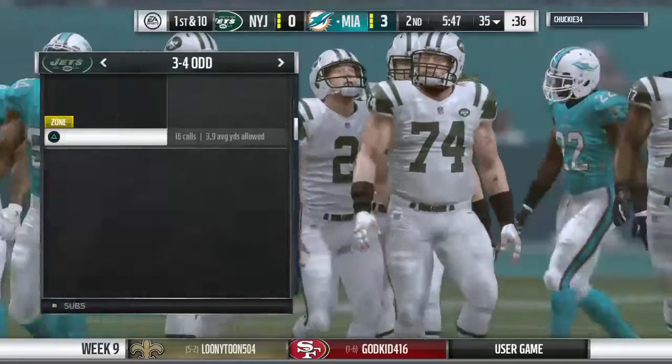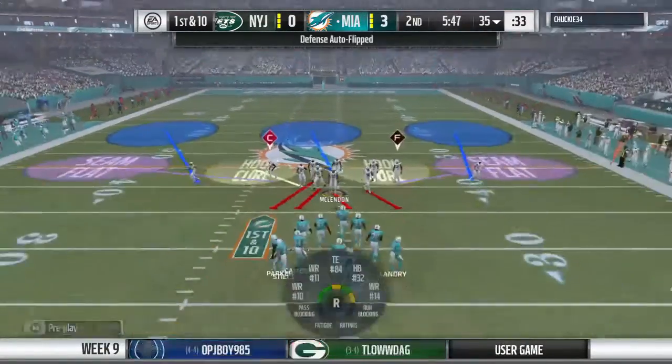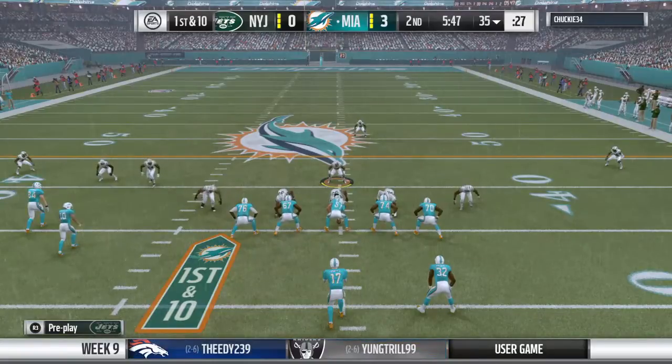I tell you, it's not easy kicking field goals in the best of conditions. Yet in a downpour like we're in right now, it makes it that much harder. And sure enough, they can't convert here. And out come the Dolphins now. And they're not going to play this conservative, I don't think.